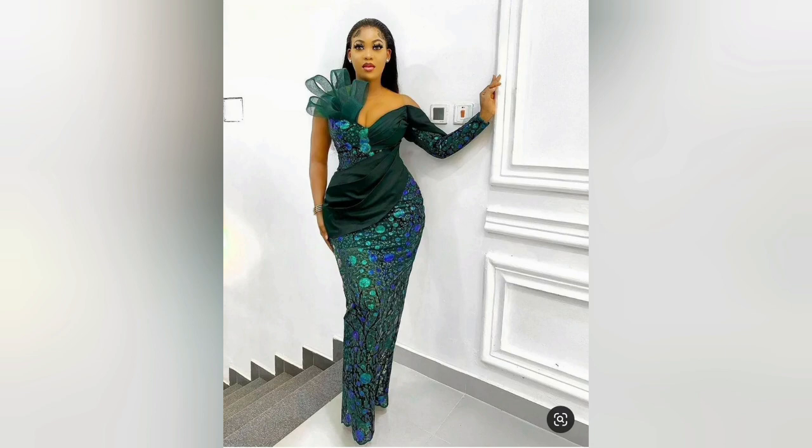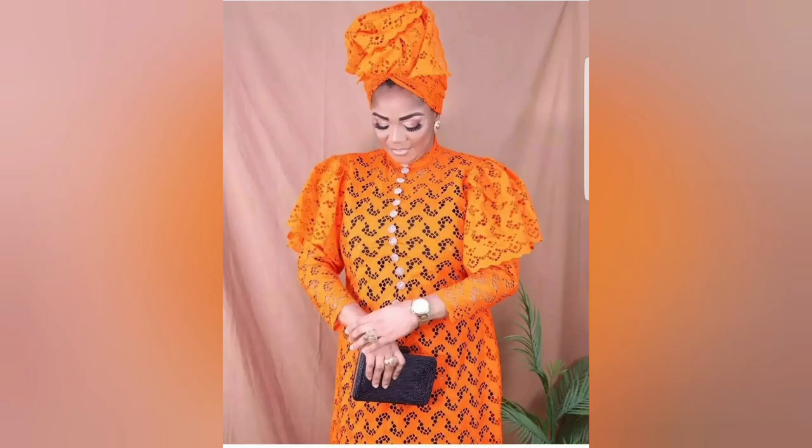As you have already seen the styles in this video, they are all elegant, beautiful, different styles, different sleeves, right? Most of them are sequin sleeves, most of them are cord lace. Like, this is how it is from beginning to the end.